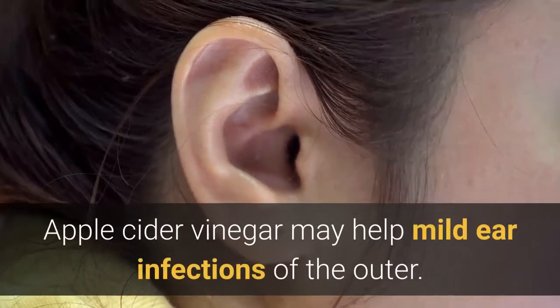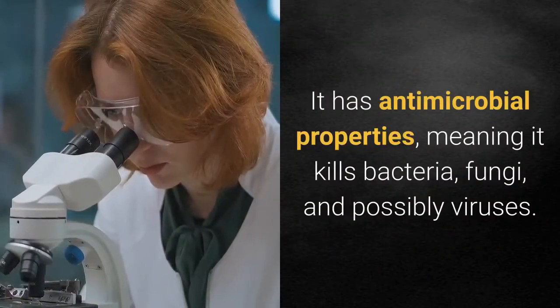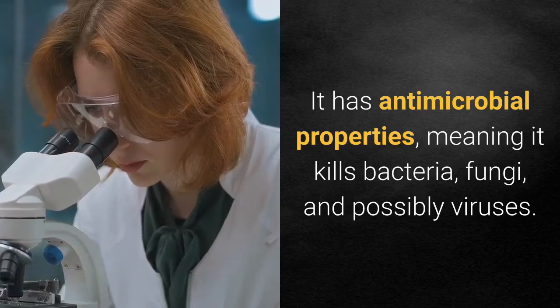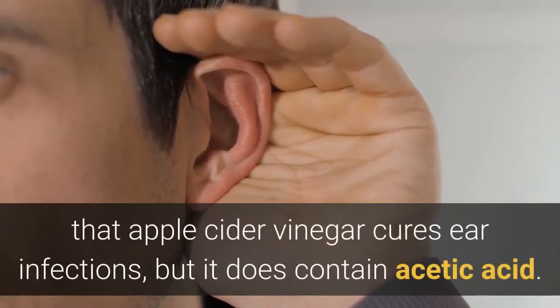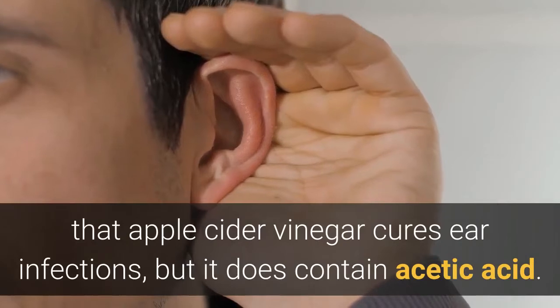Apple cider vinegar may help mild ear infections of the outer ear. It has antimicrobial properties, meaning it kills bacteria, fungi, and possibly viruses. Treatment with apple cider vinegar. There are no studies to definitively prove that apple cider vinegar cures ear infections, but it does contain acetic acid.